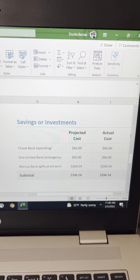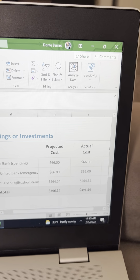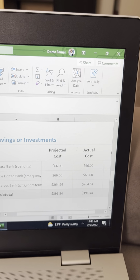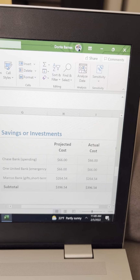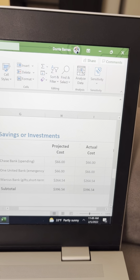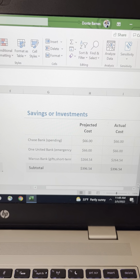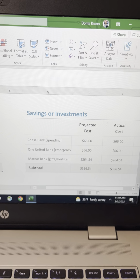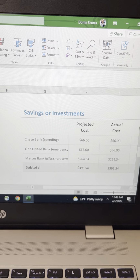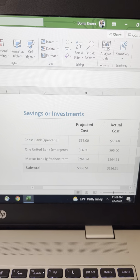And if you want to know where we will be, I already have that written down. If you need to know the amount we will be putting in, I want to say it's $14. Yes, it's going to be $14 in each account or envelope. So I will be putting $14 into the Chase Bank and $14 into the One United, and adding that to that total. So we're good. So we'll do that in 2 weeks.